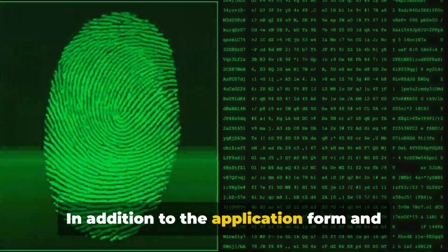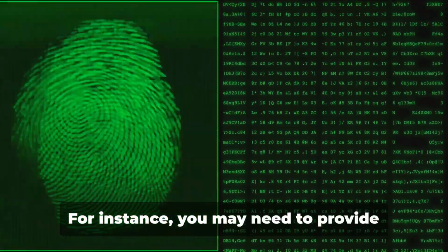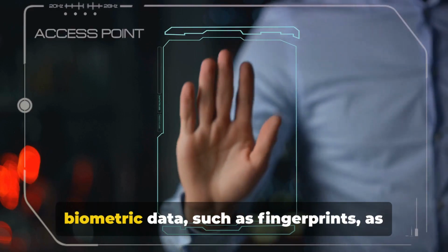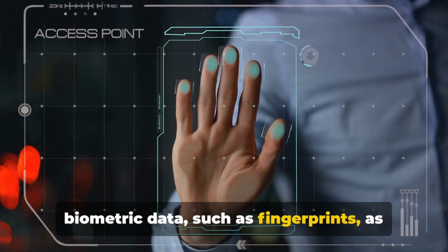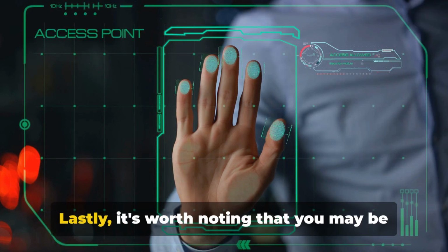In addition to the application form and fee, there are other requirements that need to be fulfilled. For instance, you may need to provide biometric data, such as fingerprints, as part of the application process. This is typically done at your local visa application center.